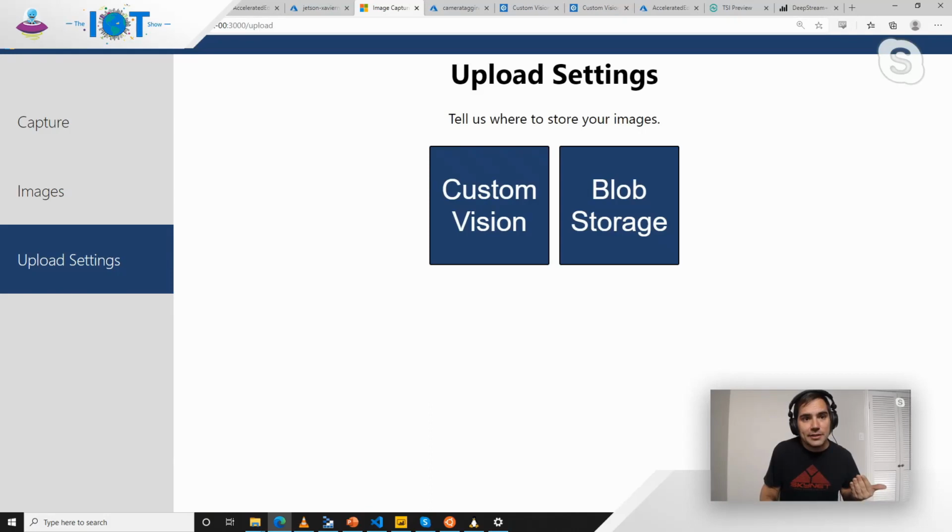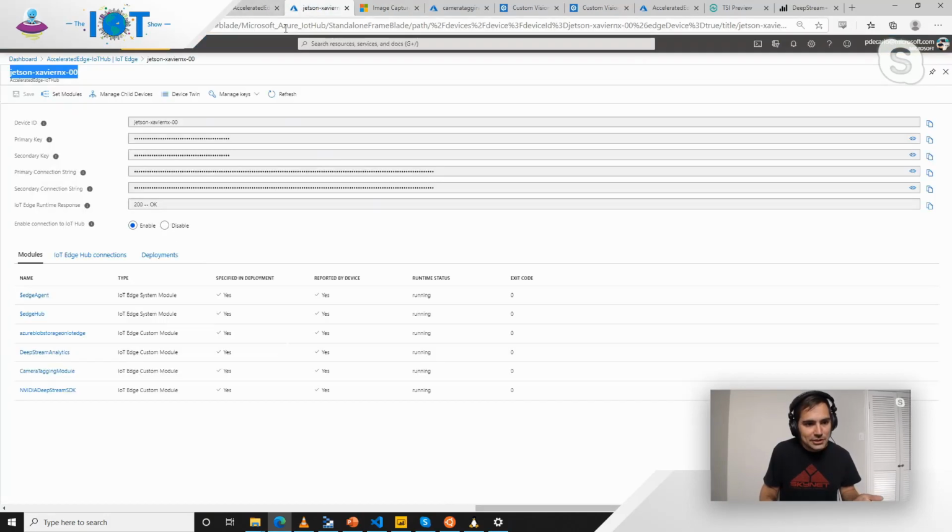So that tool is running on, I was looking at the URL up there. That tool is running on the device itself? Correct, yeah. In fact, if we go here and look at the deployed modules, you can see here that camera tagging module is actually running alongside that DeepStream SDK workload that's also deployed on the device. And it's in the Marketplace as well as one of the other modules.